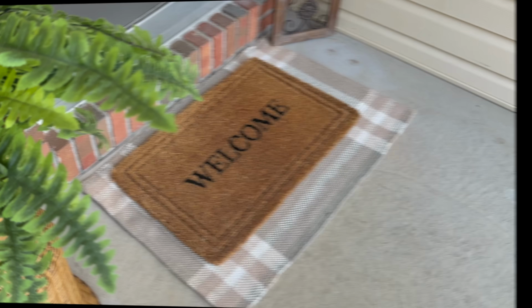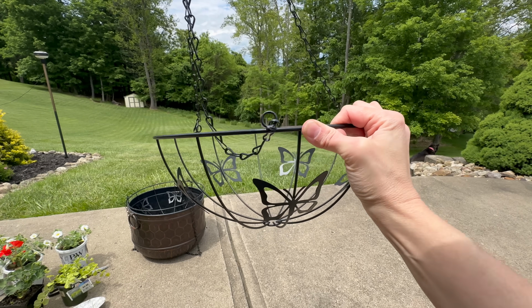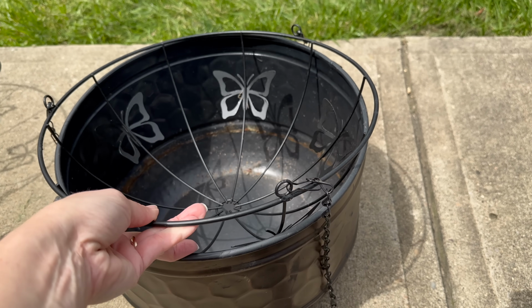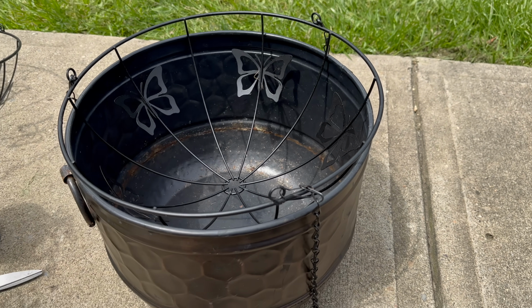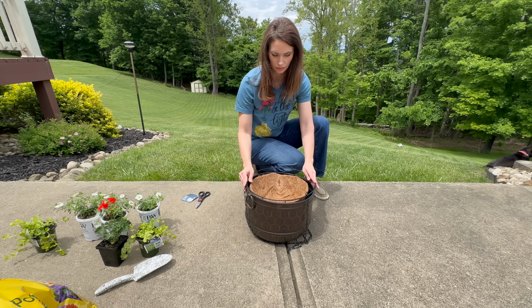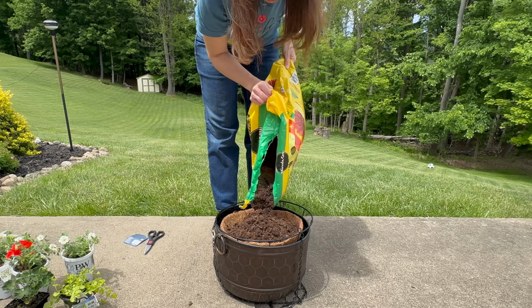I think displaying summer flowers is a must, whether they're faux or real. I love planting a mix of different flowers in hanging pots for a cheerful, welcoming touch. Now, one tip I have when planning your hanging basket is to place it inside another slightly larger ground pot. This helps stabilize it and keeps it from rocking back and forth and tipping over while you're planting. Such a simple trick, but it makes a huge difference.